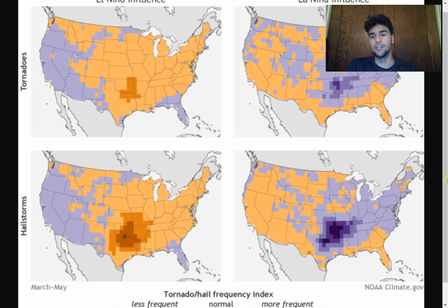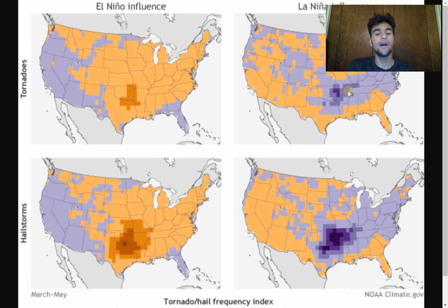While if we were to take a look at what typically happens during a La Nina, we see many more hailstorms and tornadoes on average. So we're going to be in a neutral phase, so it should fall right in between what we typically see during El Nino or La Nina.